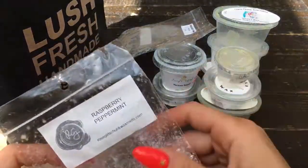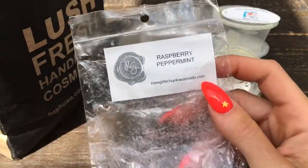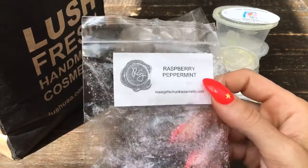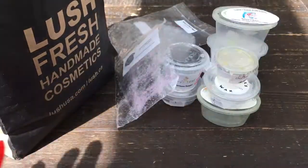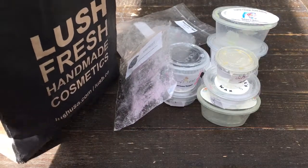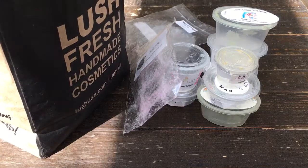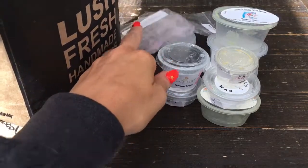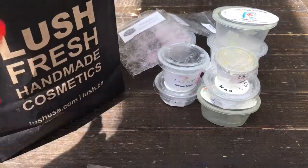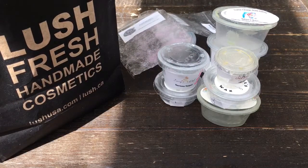So that is that. Raspberry Peppermint from Rose Girls. This was so good. I love this. I only use this as a bedtime blend, and it was amazing. It was fruity, and Rose Girls peppermint is by far my favorite peppermint from any vendor. Rose Girls just does it right. Her peppermint is absolutely perfect. I've had it blended with quite a few different scents now, and no matter what her peppermint is blended with, I love it.